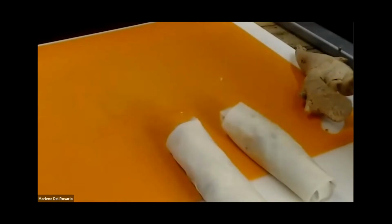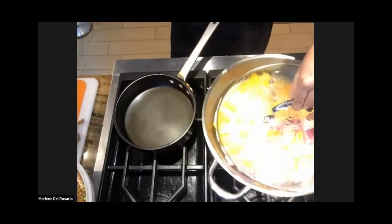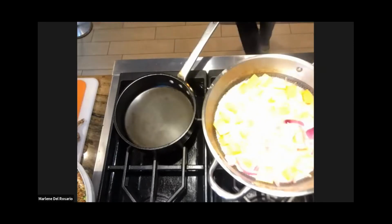Okay, I'm gonna put my oil on now that I have two, and I can keep making lumpias as the oil is heating. But it's a good time to check on your squash. In fact, I am gonna put my camera here just to see where it is.